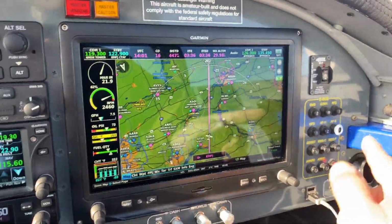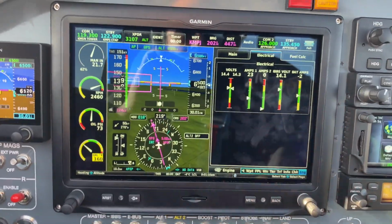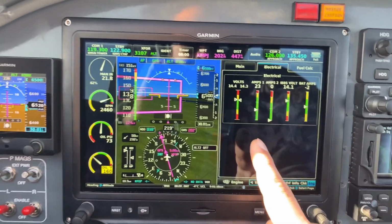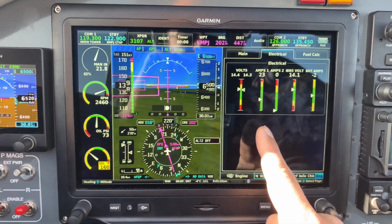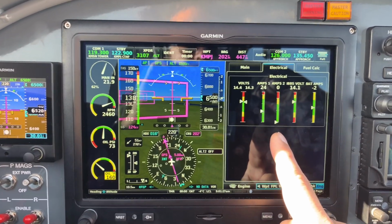The endurance bus is split. You'll see there's a set of endurance bus breakers here, and it's split by a diode, so I can power just the endurance bus or the main battery. And I can talk about the electrical system a little bit later in more detail. I only have the main alternator running right now, and it's putting out 23 amps, so we're not really doing much. 24 amps.